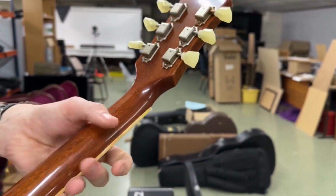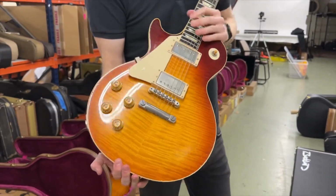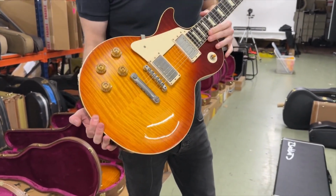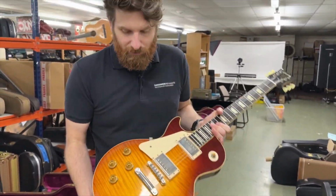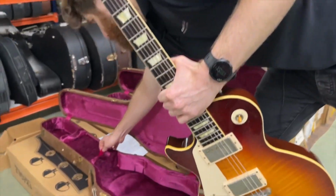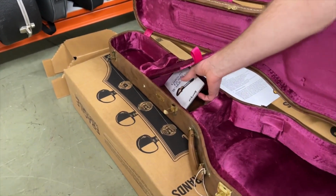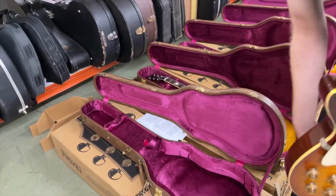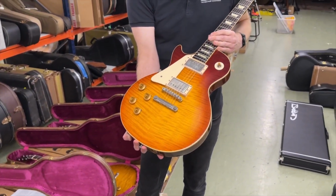Most of these guitars will have the correct CTS potentiometers with the Bumblebee capacitors, as was stock in the originals. It's got the case with all the papers. Most of them will come with the papers there. Certificate of authenticity, and there we go, hand-picked top. It's a rather special R9.